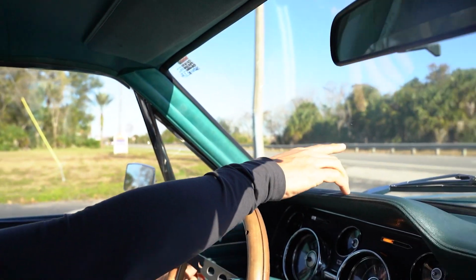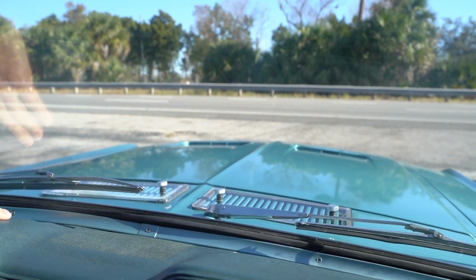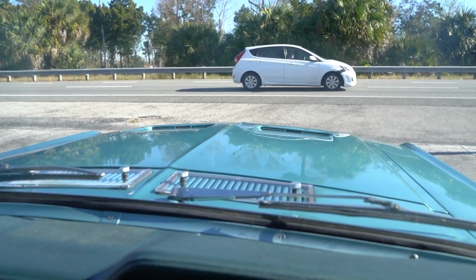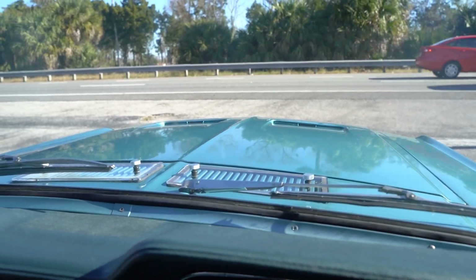What else? Oh, so turn signals. They do have indicators in the hood. You can see the driver's side is functioning. Hopefully you guys can see that out there. The passenger side is not, because it's gone. It's bad, so we have a new one. We already ordered it. It's on the way.